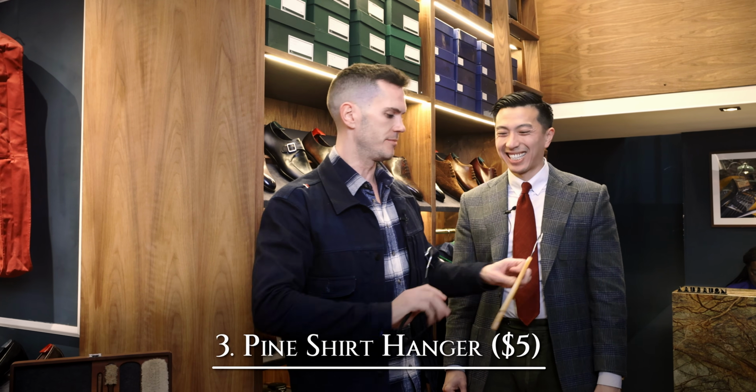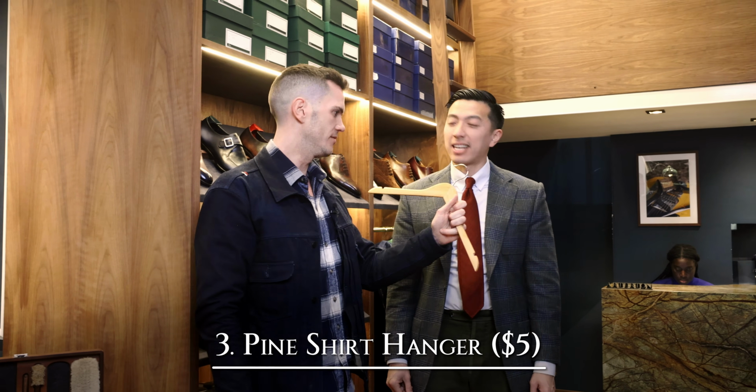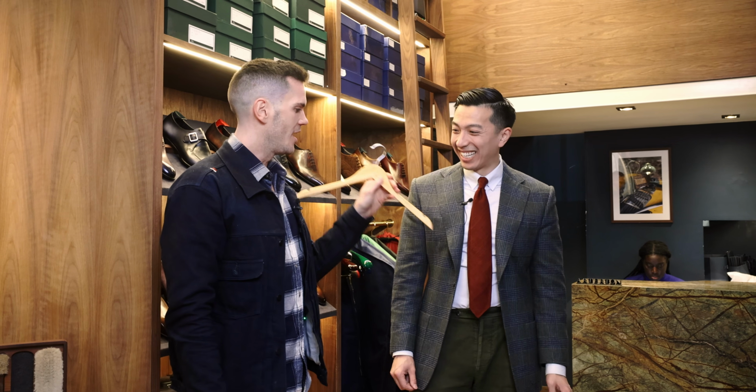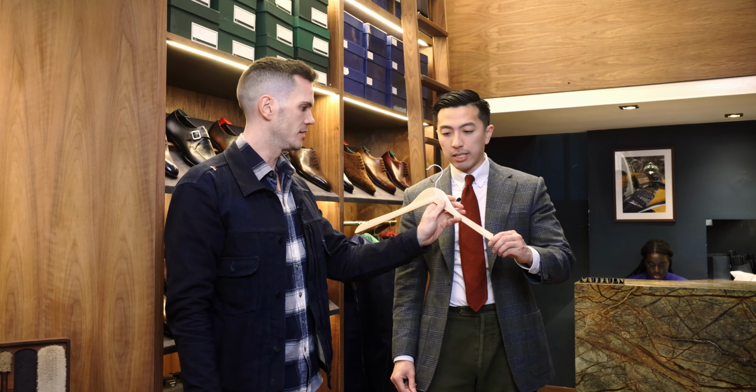$4 to $5 mark, the wooden hanger. Yes. I think a lot of people think this is as premium as hangers get. I was too before I came into the shop. What are the pros and cons of this hanger? Okay, let's take a look at this hanger.